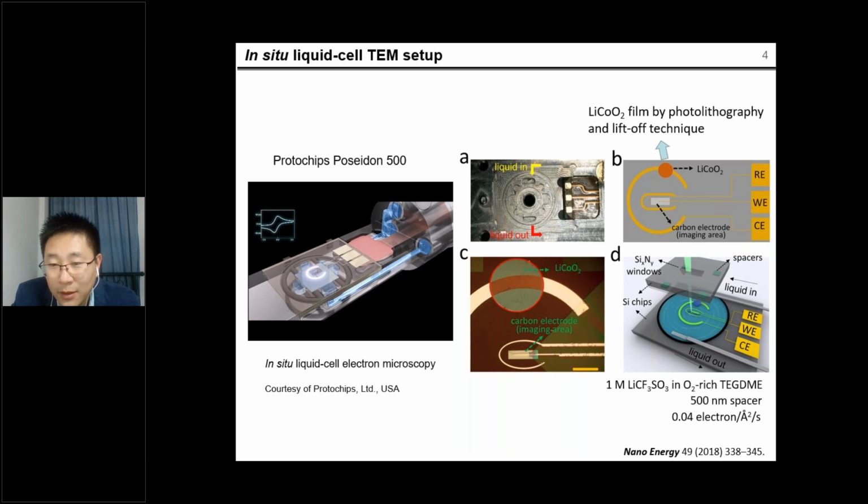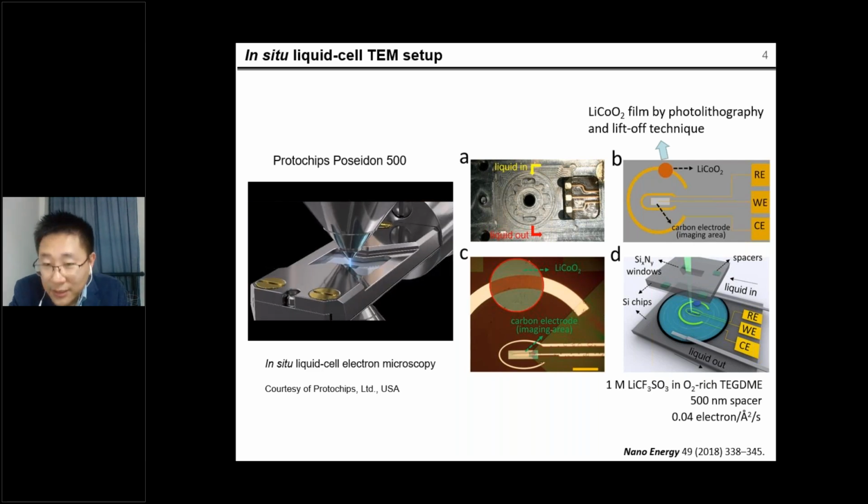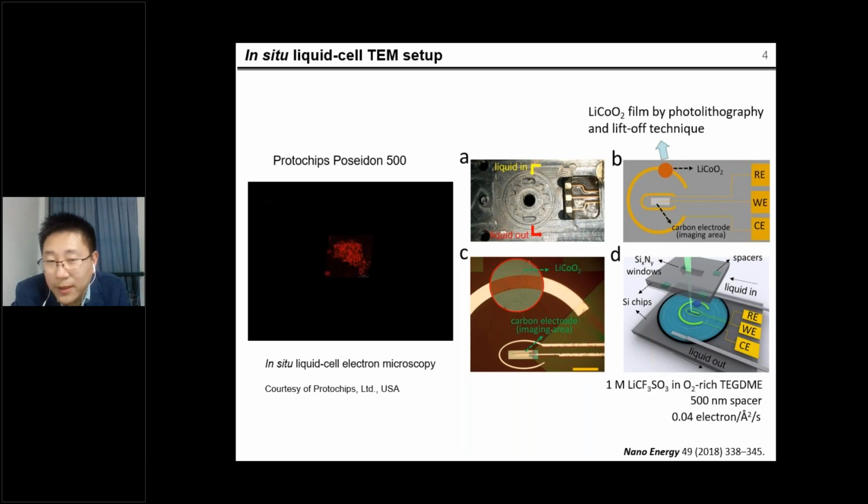And also we have the typical salt dissolved in the TEGDME electrolyte. This electrolyte is quite common in the real lithium-oxygen battery setup in many studies, so we directly use this one. And more importantly, the TEGDME has a high oxygen saturation degree, so it can allow a lot of oxygen molecules to be dissolved in the electrolyte. This actually allows the supply of oxygen to the liquid cell.